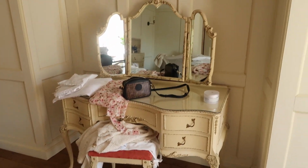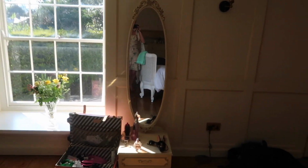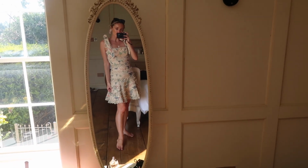But this is a gorgeous antique dressing table. And then we've got a matching chest of drawers over there, and bedside tables, and the mirror, which I was just showing you my dress in. And these bits of furniture we actually purchased from the old owner. So you can see the lovely dress. Really beautiful silhouette, just a slight flip out of the skirt.